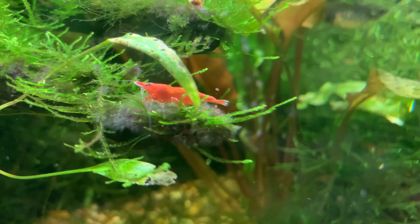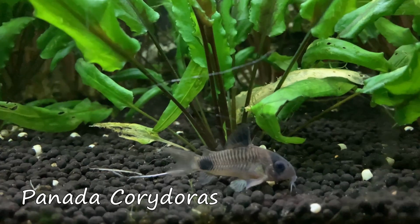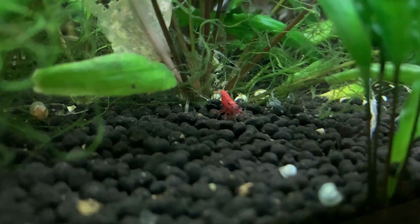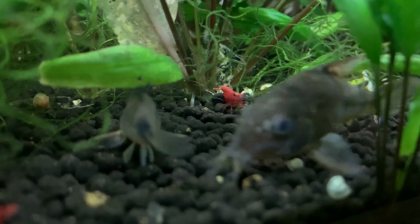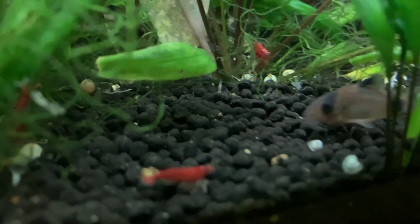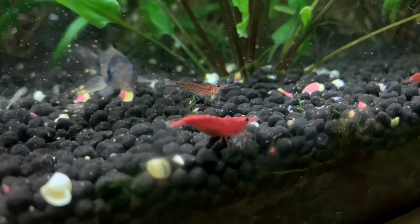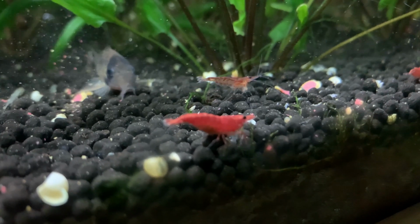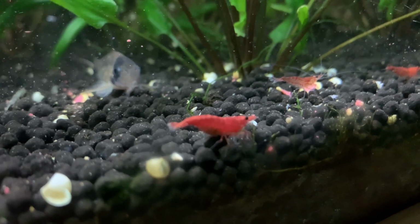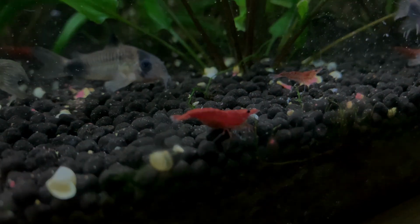Now, my next choice of fish to keep with red cherry shrimp is the Panda Corydoras, or in fact, pretty much any member of the Corydoras family. Corydoras fish spend almost their entire day bumbling along the bottom of the aquarium looking for things to eat, and their downturned mouths simply are not really designed to eat red cherry shrimp. The only thing you do have to be aware of when keeping Corydoras with red cherry shrimp is they essentially want to eat in the same zone, meaning you must make sure there is sufficient food for the Corydoras and for the red cherry shrimp, because I suspect the Corydoras will outcompete the red cherry shrimp almost every time.